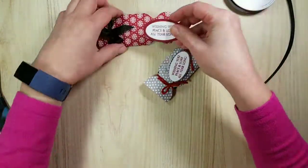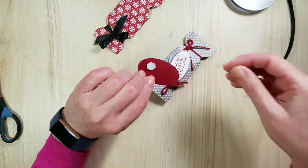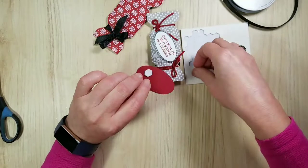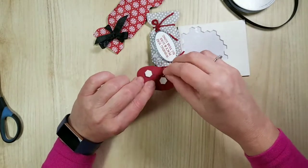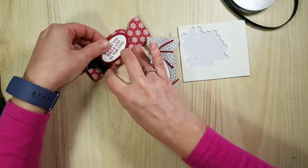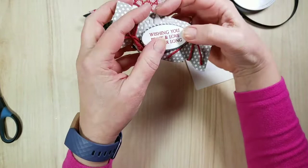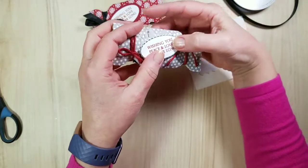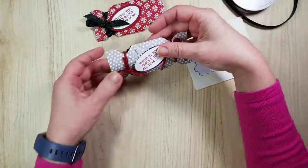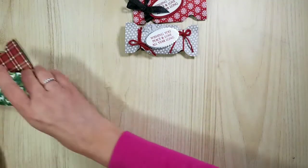Oh, and of course, then I would have attached this. And I would have used, you know me, I like to pop things up. So dimensionals, and the big ones are fine. If you want to use the minis, that works too. Whatever you have on hand. Now, if you wanted to, like on this one, I added some die cut pieces with vellum. Don't need the scissors. And you could put some sequins on, whatever looks pretty.